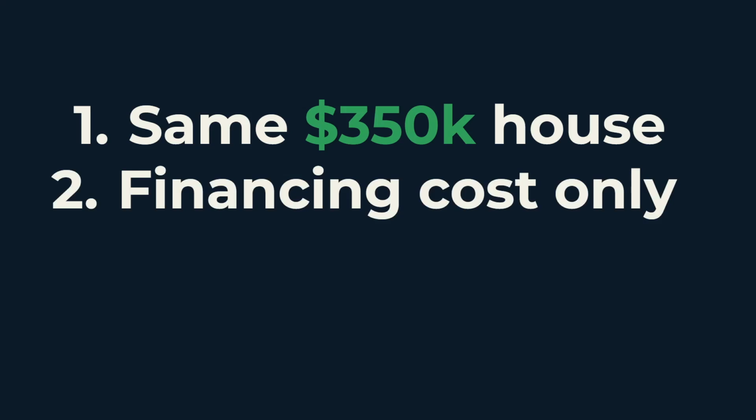A mortgage payment normally contains two main parts: the principal and the interest. Principal is the portion that reduces the amount you still owe. As you pay down that principal, you build equity. Equity is simply the part of the house that you own instead of the bank. Interest is different. Interest is what the lender charges you for borrowing the money.